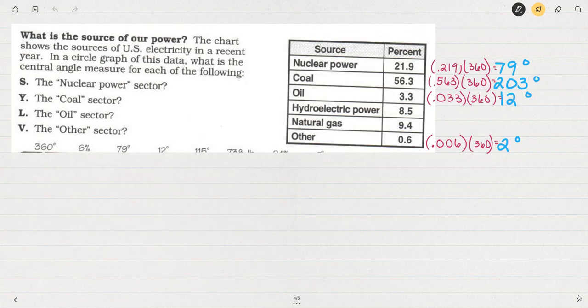Let's look at the last question. The last question gives us a chart, and we could use this chart to create a circle graph. If you did use this information to create a circle graph, we would see that the nuclear power sector is going to be 21.9% of the 360 degrees. So I can change the 21.9% to 0.219, multiply it by 360 degrees to get 79 degrees.